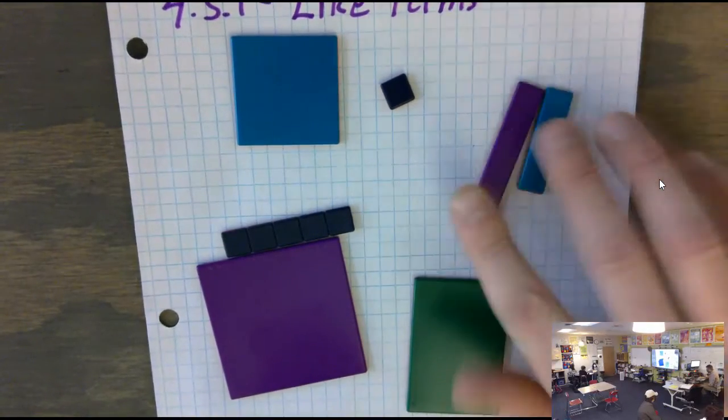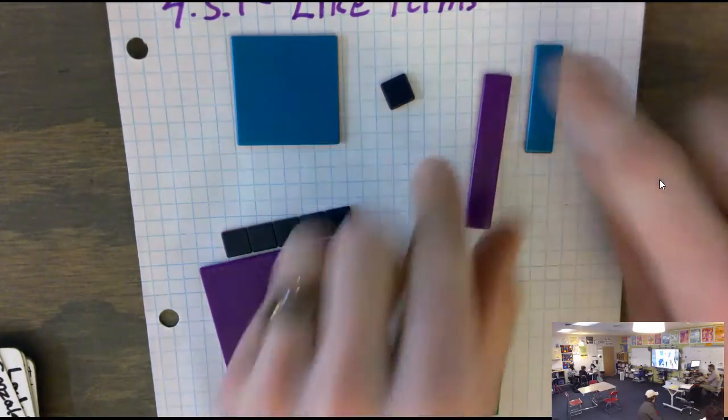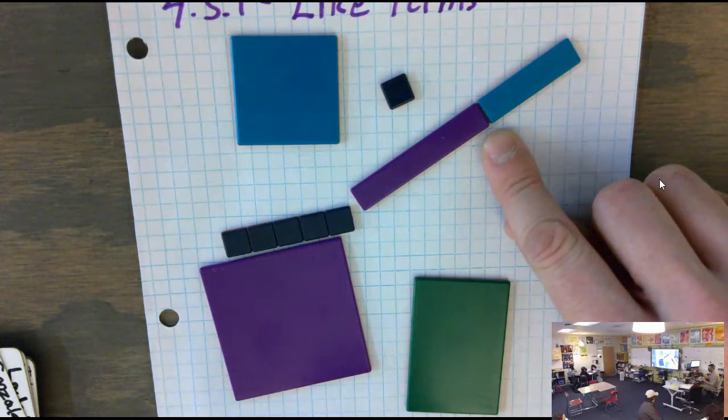This purple and this blue? Hey, so who noticed that this purple and this blue are almost the same size? And actually, if I line them up like this, they have an end that is the same size.